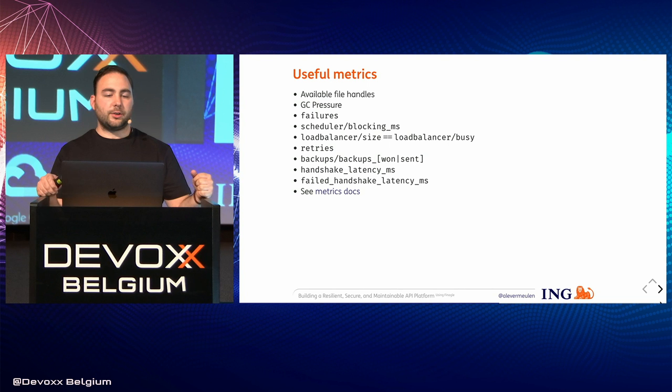Then specifically for the client that we're using, we're actually using Finagle, which we'll get back to later. You can look at the amount of failures that the client is seeing. Also because the client is completely asynchronous and using timers, what you want to see is whether the scheduler detected blocking. As soon as you hit the timer and you do something blocking in that timer call, then it will keep counting, and as soon as the blocking milliseconds goes above zero, something is very wrong.